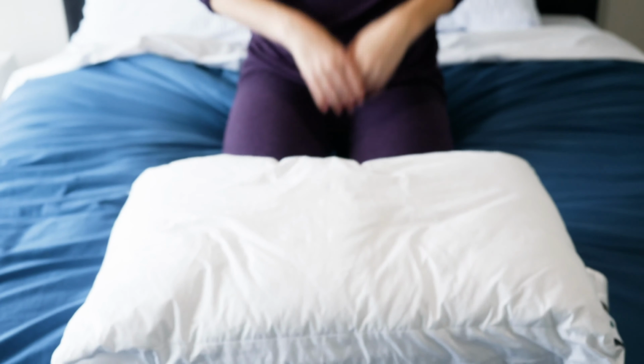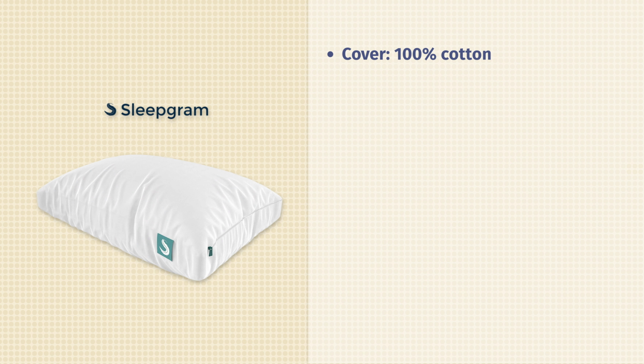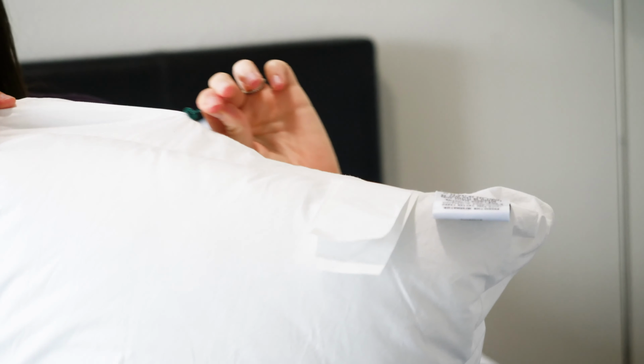And the first pillow on the list is the Sleepgram pillow. Now this is a 3-in-1 pillow design, which means what you're looking at is actually just the outer cover of the pillow. It's 100% cotton, it's that crisp cotton feel to it, and there's a zipper on this side that lets you open it up, and that's where you're going to access 2 inner pillows.